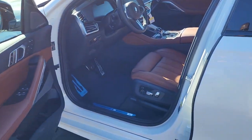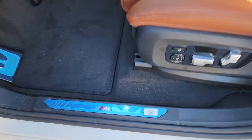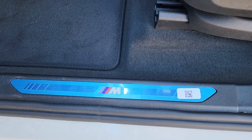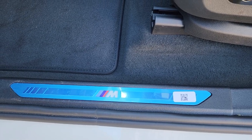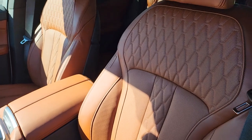So we'll take a look at the interior. So new, still got the plastic coverings on the emblem, M Sport emblem. But Tartufo is the interior.